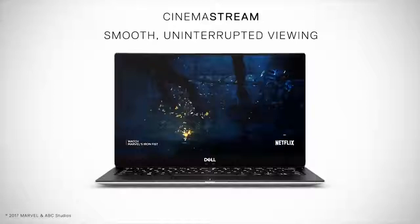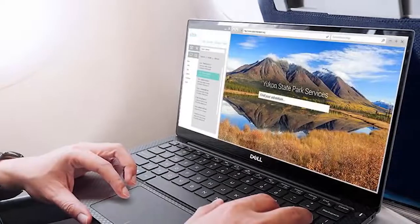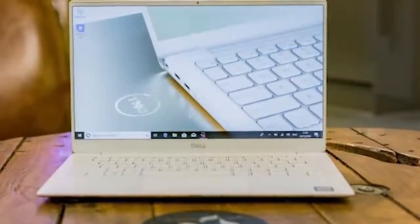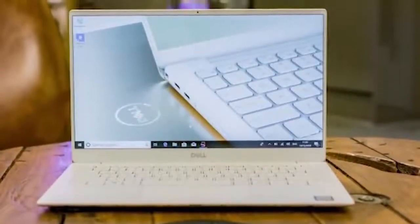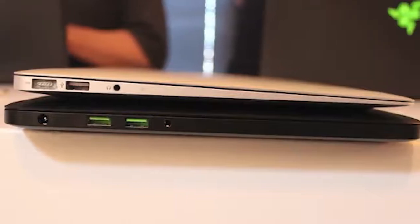You're also getting really thin bezels. It's called an Infinity Edge display, and this has been a hallmark feature of Dell's XPS 13 models in the past, a 16:9 aspect ratio, and a really thin and light design. While this might not be the very tiniest laptop you can buy, at 0.46 inches thick and 2.7 pounds, it's right there at the category average, and it actually undercuts, say, the Razer Blade Stealth and the MacBook Air.